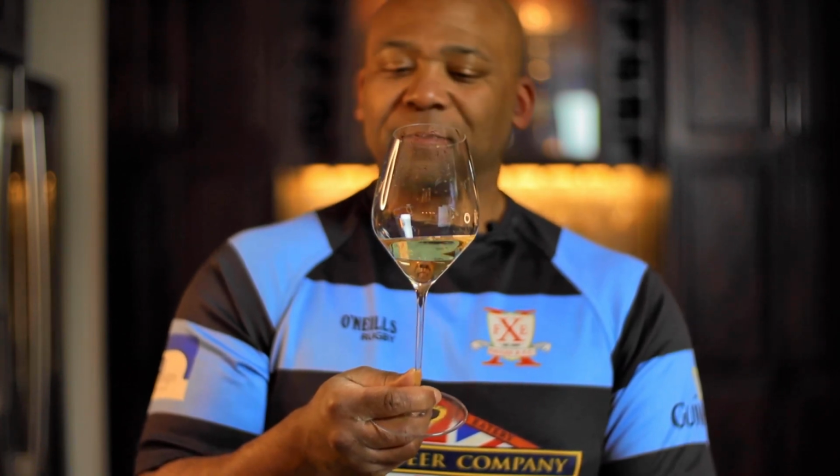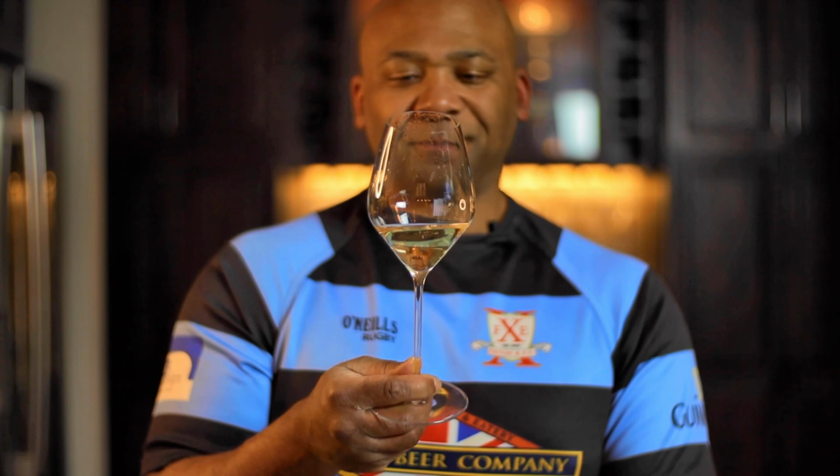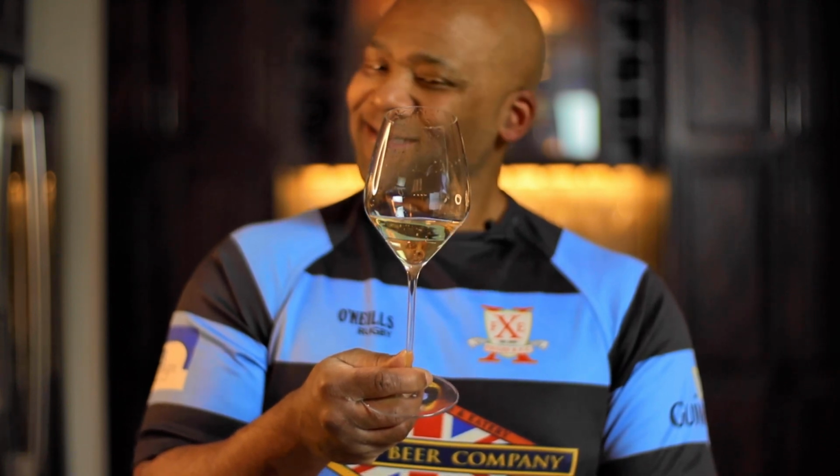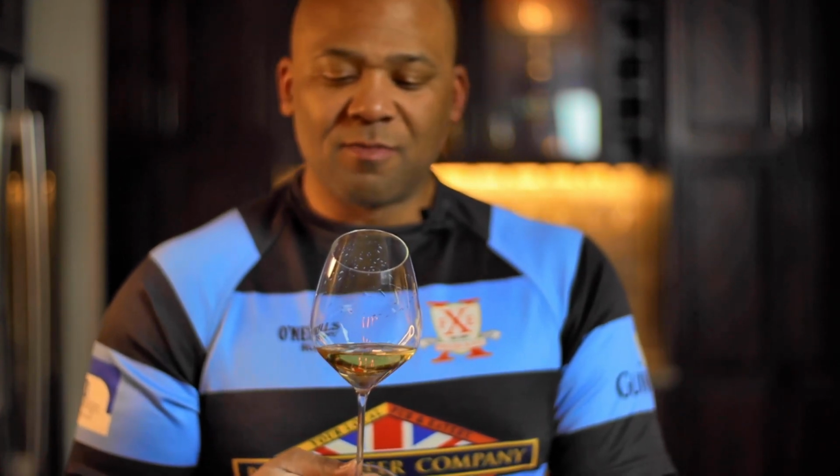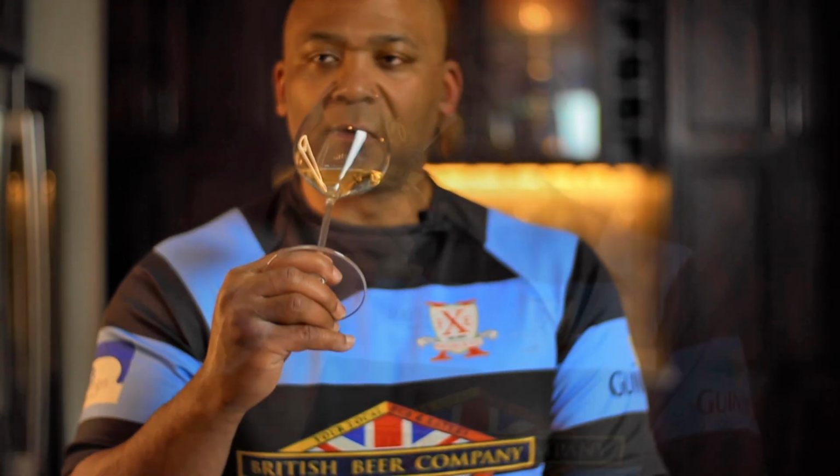It's light. Even with the oak, it's light. It doesn't have a long finish to it. Yeah, it doesn't have much of a finish to it. None of this is bad. This isn't a criticism. It's just different. That's interesting.